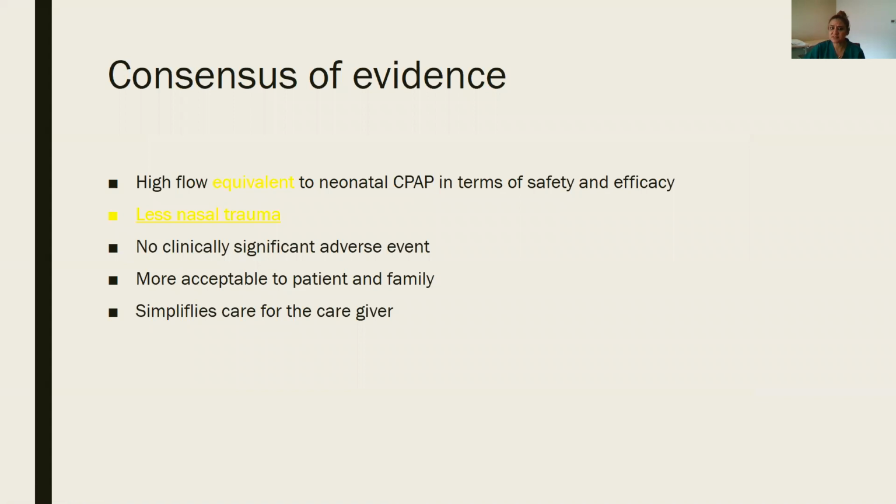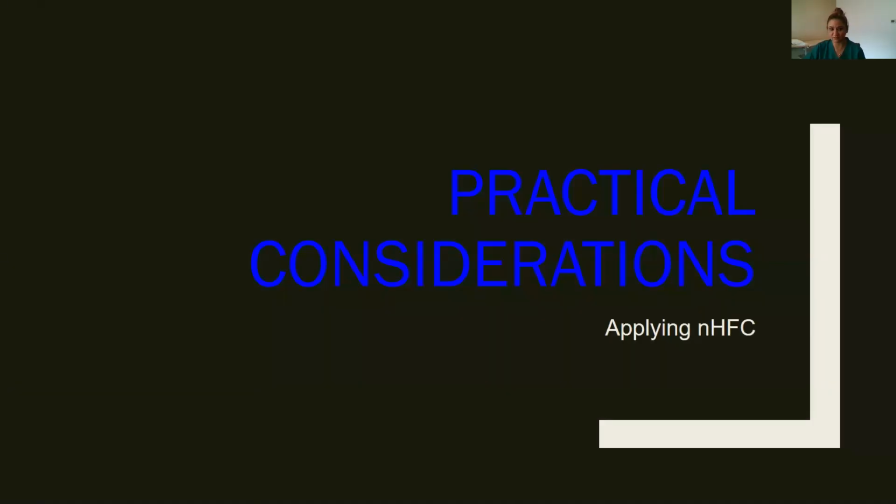So the consensus is that high flow is equivalent to neonatal CPAP in terms of safety and efficacy, with less trauma, less pneumothorax, no clinically significant adverse effects, and more acceptable to the NICU nurses, to the family, and to the babies. It actually simplifies the care which we give to our babies by the caregiver.